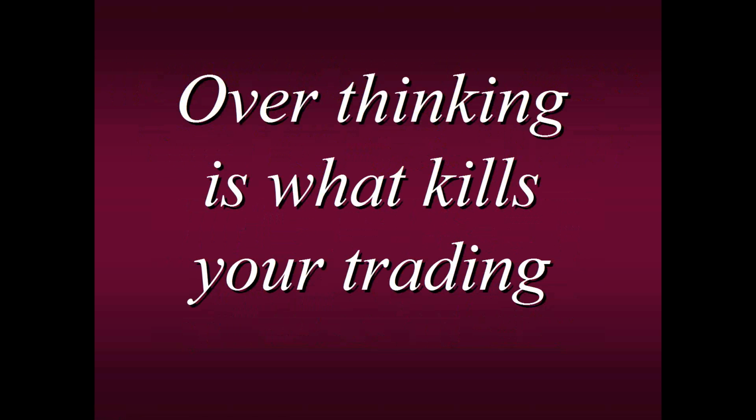I know this firsthand because I used to trade this way. When I first started trading, I had so many rules and requirements, I overthought everything. So even though we may think that that's what's going to make us a better trader, it's really standing in our way of success. So please remember this, and you'll see how simple it is in today's presentation, because overthinking is really not something that helps you, but it's what kills your trading.